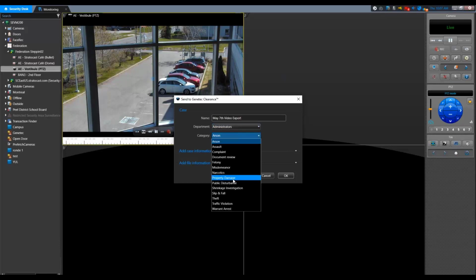For the category, another custom field, this will not only allow us to categorize incidents based on the type that we deal with in our organization or agency, but this will also allow us to manage the retention period for all of the files contained in our cases. I'm going to leave this on arson for now.